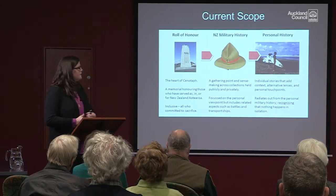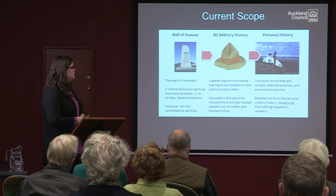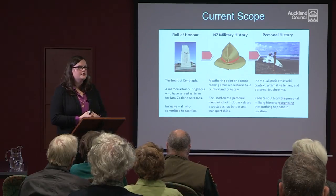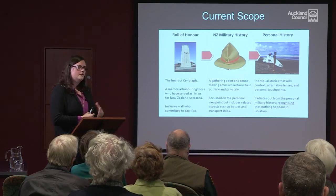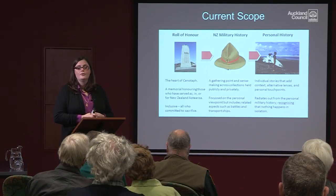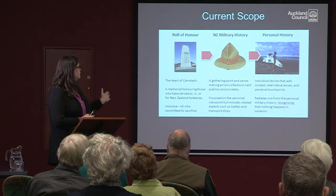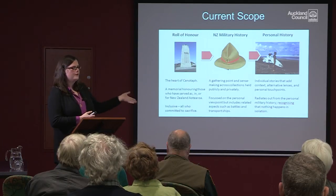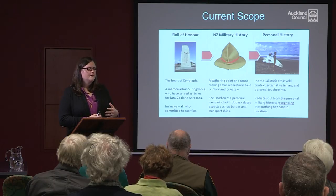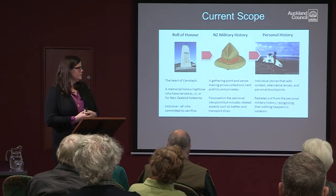So the first thing I'm just going to cover is the current scope of the database. The old site didn't enable us to fulfil all of our aims, which is to be a roll of honour, provide military history information, and also allow for personal history to be displayed on the website. We covered off the roll of honour part and the history element, but when it came to personal history, such as families leaving messages, we couldn't add that to the records.